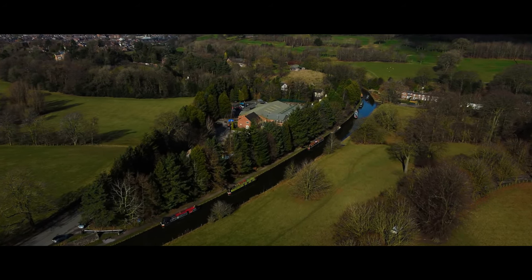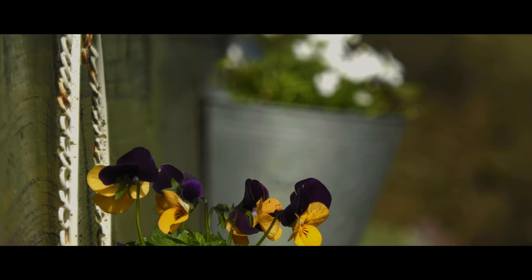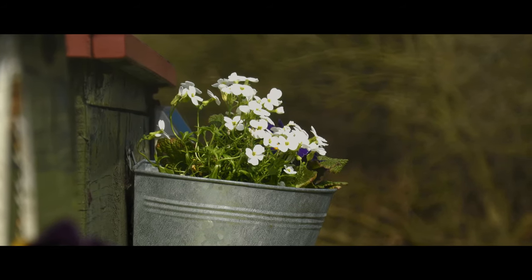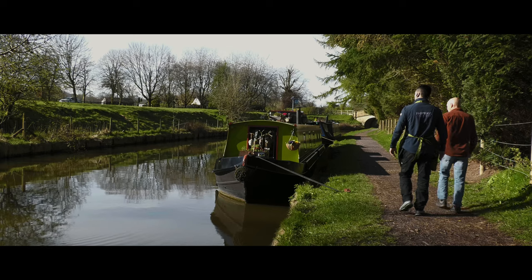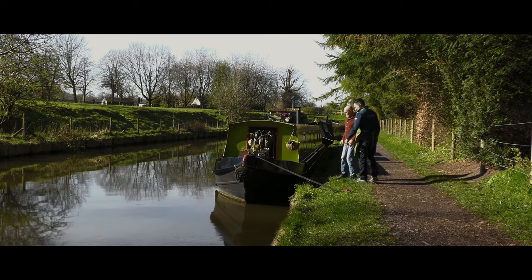A big thank you to Furway's Garden Centre in Macclesfield for providing me with all the plants and flowers. They look amazing. And even the general manager popped out onto the towpath and took a look for himself.